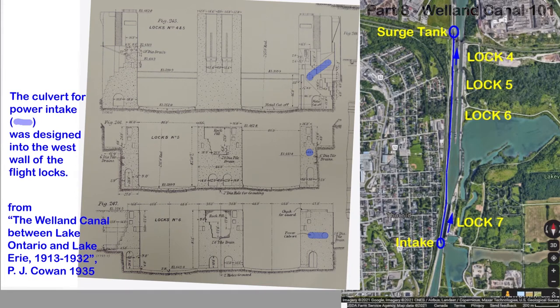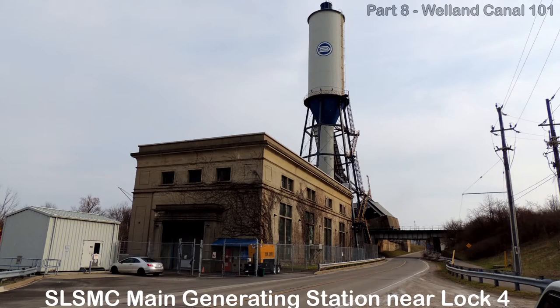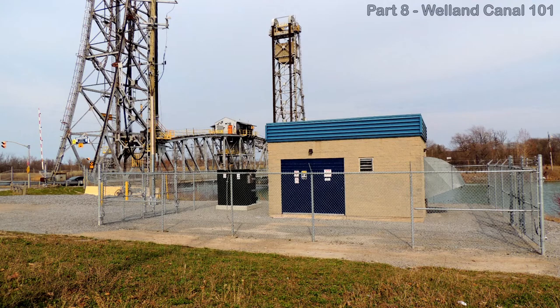The water flows in a pipe past Lock 7 into the surge tank, and then it flows down into the generator. The purpose of the surge tank is to level out variations in water pressure before it flows into the generator. Here's another emergency generator.